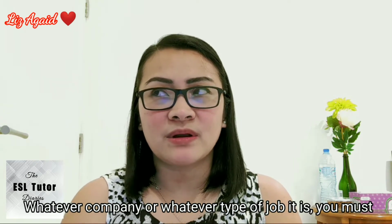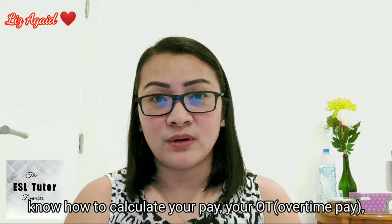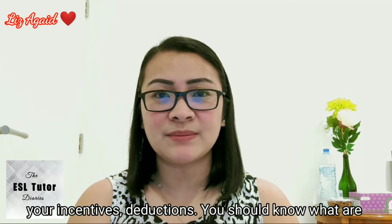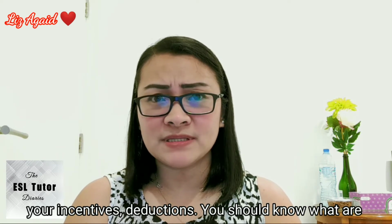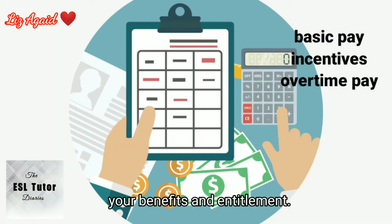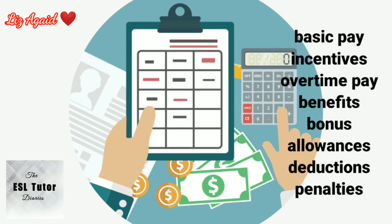Kahit sa company or kahit anong pa mang trabaho yan, dapat marunong kang mag-calculate ng pay mo. Kasama na yung OT, kasama na yung incentives, yung mga deductions. Dapat alam mo kung ano yung benefits mo, ano yung mga bagay na entitled ka. Kasi once na pumasok ka in an agreement with these institutions or companies, dapat alam mo kung ano ba yung mga benepisyo mo, di ba? What's in it for you?